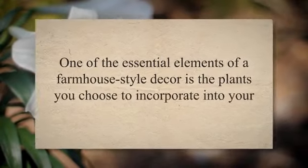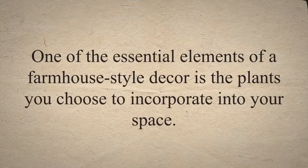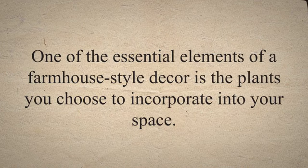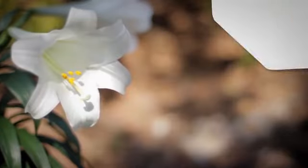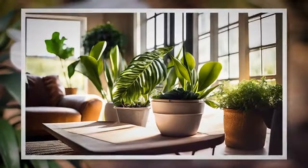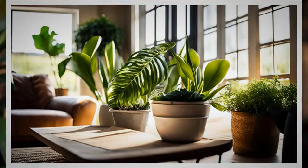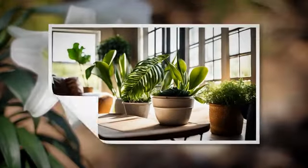One of the essential elements of a farmhouse-style decor is the plants you choose to incorporate into your space. These plants can set the tone for your overall design, capturing the essence of a comfortable, rural life while adding life and color to your interiors. Selecting the right plant varieties and sizes are key considerations. This section will provide a more detailed guide on selecting plants for your farmhouse-style decor.